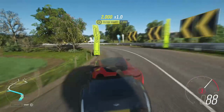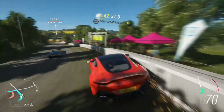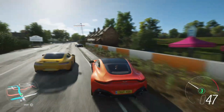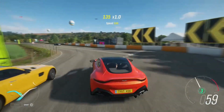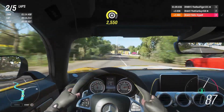Look at the corner speed. I mean, come on. Yep. There we go, we're side by side as we come down. Oi! That's not fair. Just hit me off the road. Send it. Come on, keep it around the outside, keep it out the cobblestone. Oh yes.